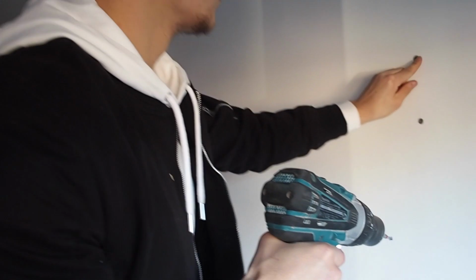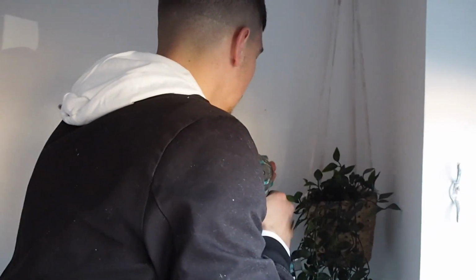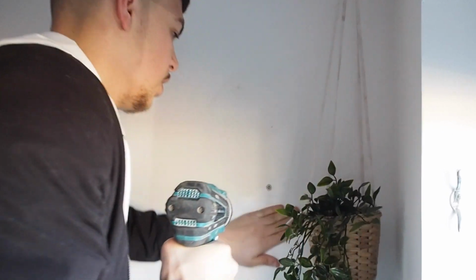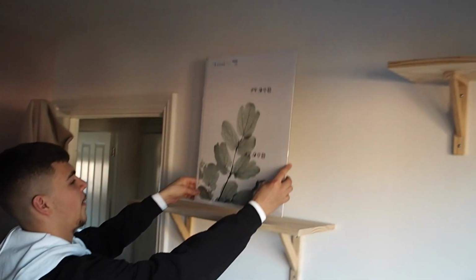For any DIYers, what drill are you using? Makita combi drill. Expensive. Yeah, really. They look scary, what are they? Plasterboard wall plugs. If you've got plasterboard walls, you have to use these, you can't use the normal red ones. Oh really? Now it's just a matter of hoovering up the little mess there, and style, I think. Well, you're going to go home and play FIFA. Yeah, look, what a vibe, it's so cool.